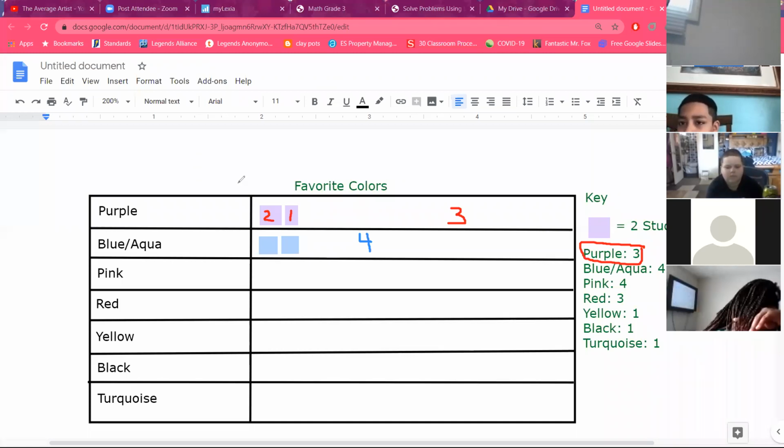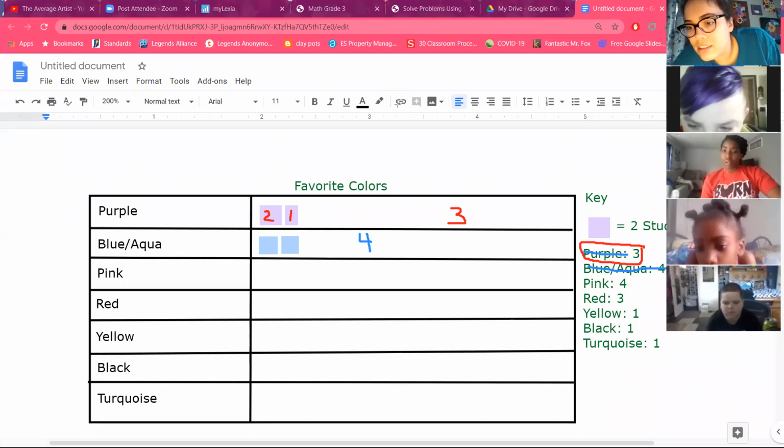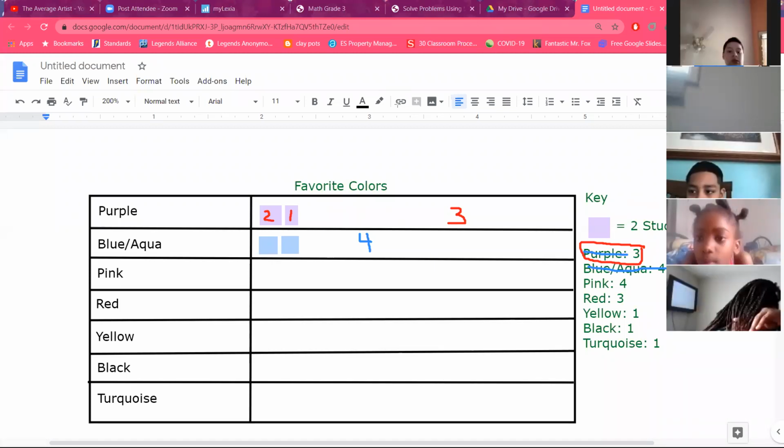So now for pink. I'm just gonna cross out purple here. I'm gonna cross out blue because we already did that. Pink, we had 4 people. So who can volunteer and tell me how many squares do I have to draw over here for pink? If pink has 4 students. Emmanuel, have we picked you yet? No. For pink, there needs to be 2 squares because the key says 2 students. So then 2 plus 2 equals 4.